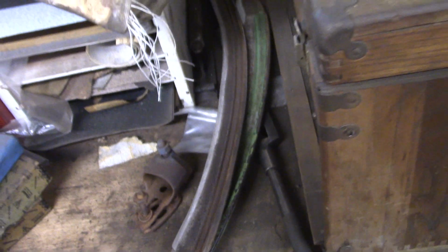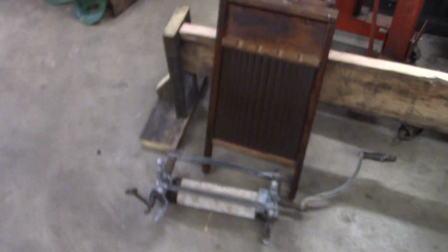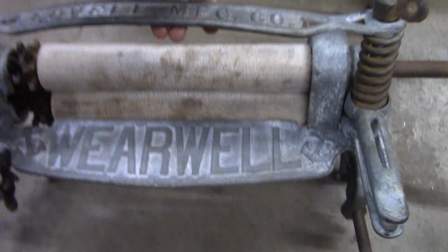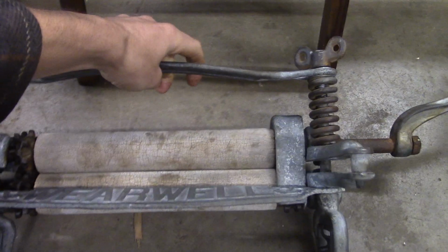Here's a pile more scythe blades that are awaiting some love and care. And again, old stuff here, cabin stuff. Picked this up at the fall zag ratio. Laundry wringer. I just took this apart, cleaned it all up. There's actually ball bearings in there. I greased the ball bearings, and it seems to work pretty well.